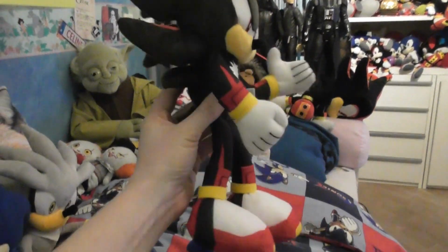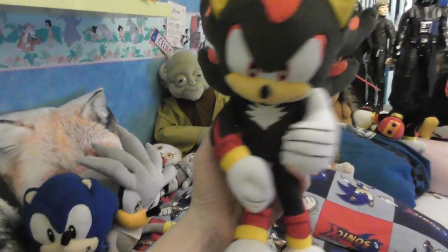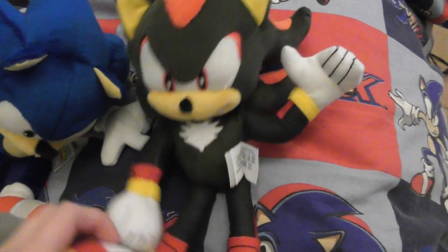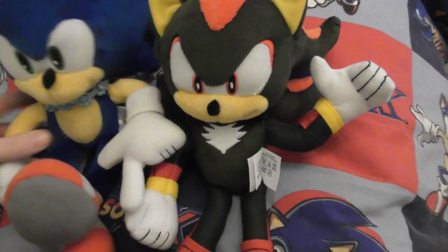So he can do well as a little companion, a sleepy plush, a gift, a collectible. He's the perfect size. And definitely a must. Definitely something you must get. Definitely a pickup for the people who love Shadow.